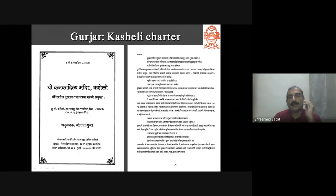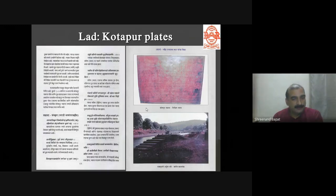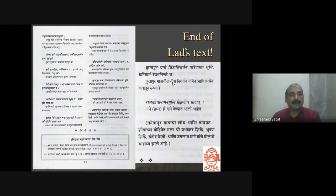Now about Mr. Lad, he has attempted to publish the Kotapur plates, and he has described his visit to Kotapur and the place where he could see the Kotapur plates, etc. Now his text is here. He has also given it shlok-wise and according to his convenience. And this is the plate he has published actually. You see, only one plate. And his text ends here.